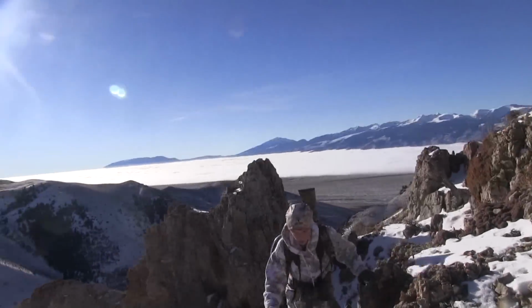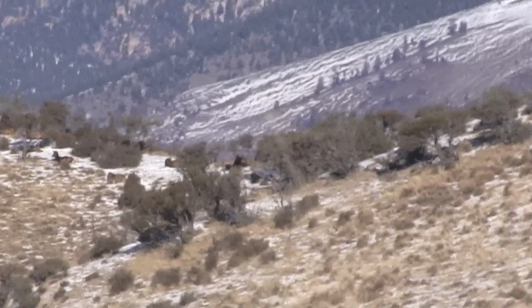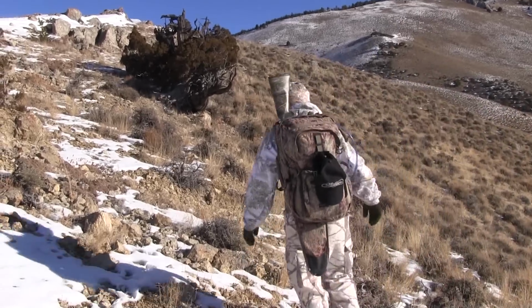When we got up to these big rocks, we used them as cover to peek over the top to make sure the elk were still around. And sure enough, they were still there. Dropping back out of sight, we continued on up to close the gap.